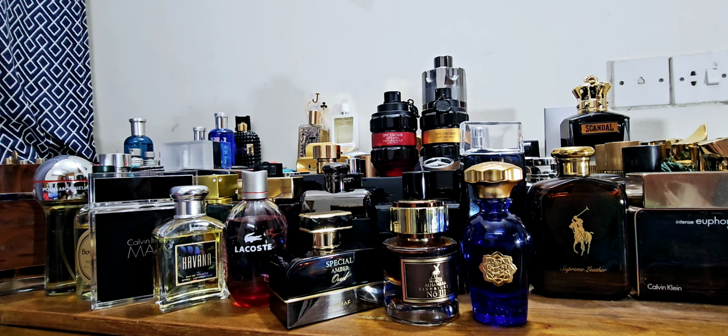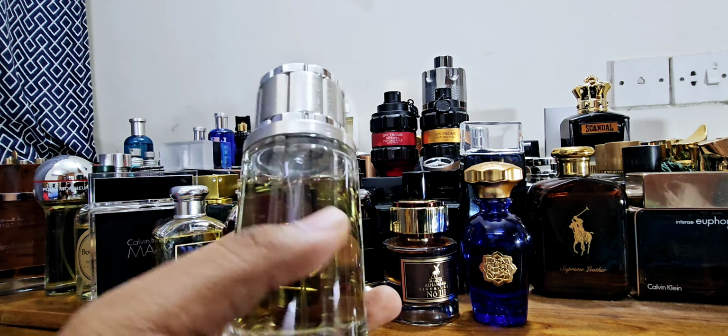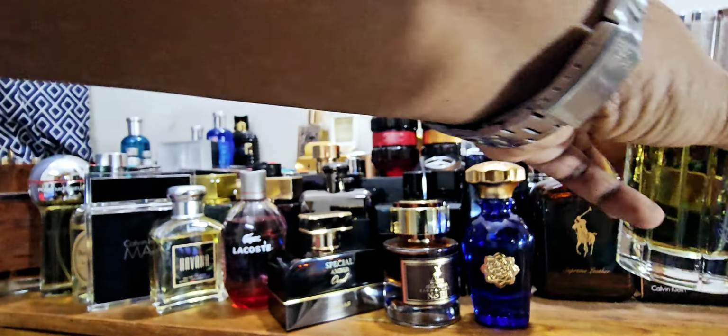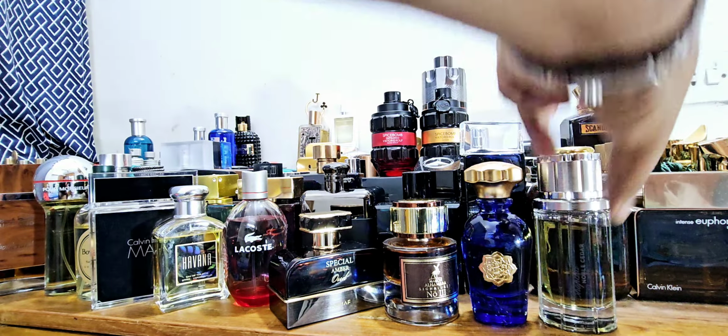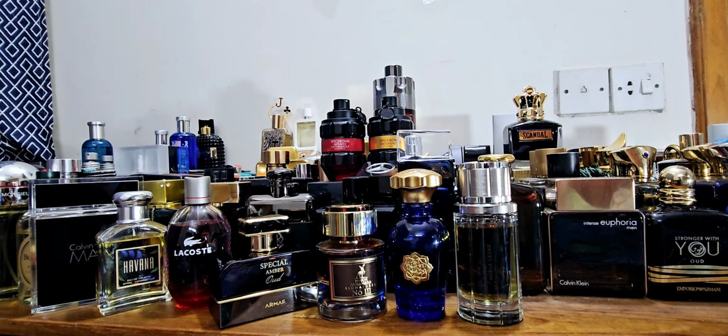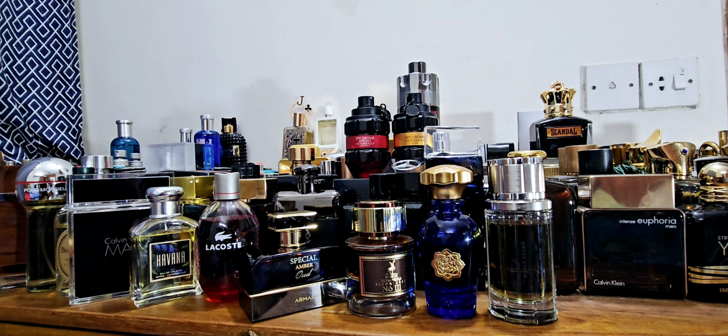Number 3, oh man, I'm gonna run out of space. Okay, number 3 is gonna be this fragrance from Chopard, and it's called Noble Cedar. There are a couple more. I think this line, the Malaki series, like the Oud, this and that. And there's also perhaps the vetiver, a few more like musk.